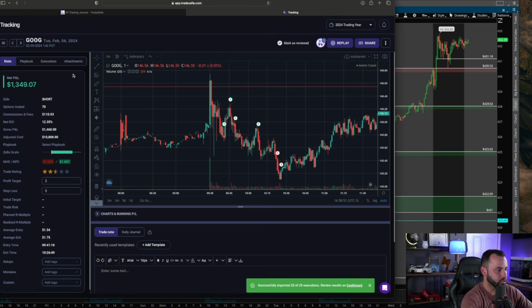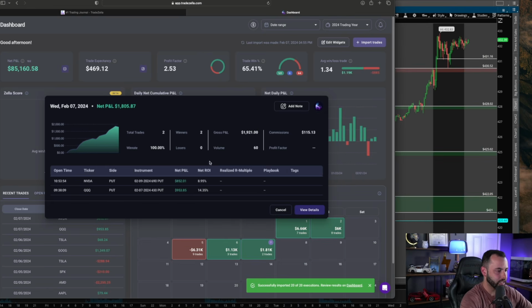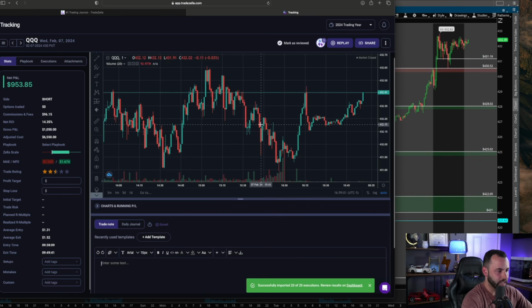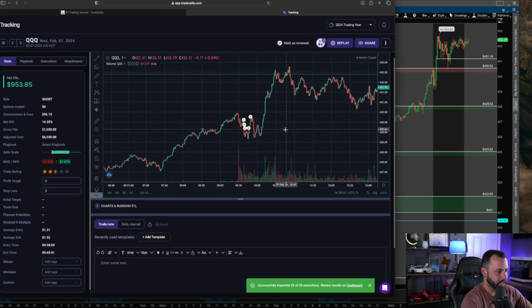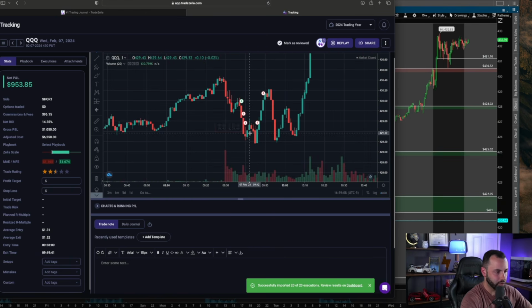So if we go back to TradeZella and we go back to the dashboard, we'll go into today's trading day and start with that QQQ trade. So today, you guys will see right here, I entered some QQQ puts, and I pretty much had a really quick aggressive move in my favor off the open and scaled out for a nice 14% gain, about $1,000 profit. 14%, anywhere from 10 to 20, is, as you guys know, sort of my style. That's what I aim for, and when I get that, I take it.